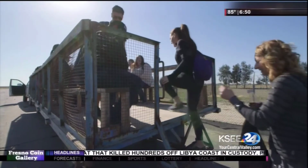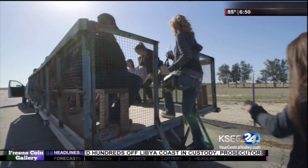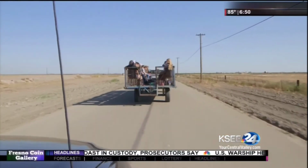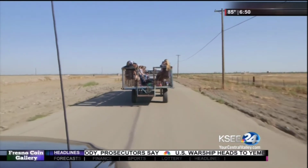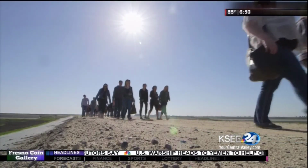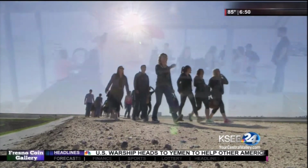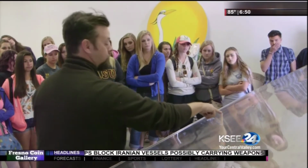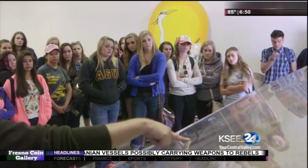School kids from up and down the state come here to learn and experience. This group came all the way from Escalon High, located west of Manteca. Their teacher wanted them to come here. The water issue, although it's affecting everyone, I really wanted them to come see a part of California where it was severely affecting them. The dark blue line that's down below it, that's the California Aqueduct.